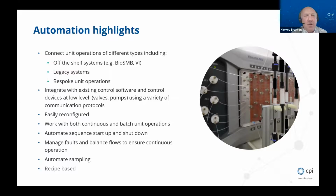So just as a quick sum up, we showed you the highlights of the automation. We are trying to use off-the-shelf systems. We were even able to incorporate legacy systems. So we weren't wanting to build bespoke solutions. We were wanting to use off-the-shelf solutions that were available, but we could integrate bespoke if we needed.